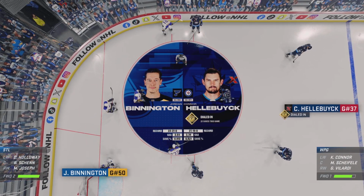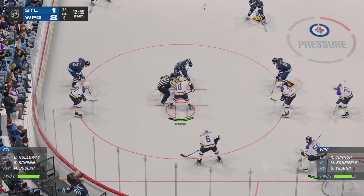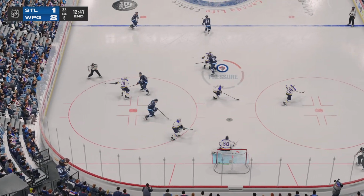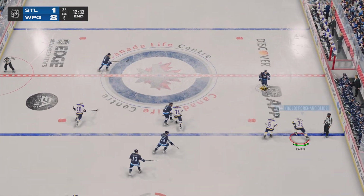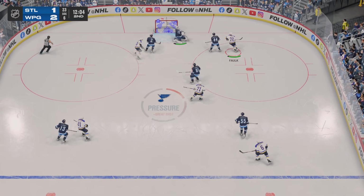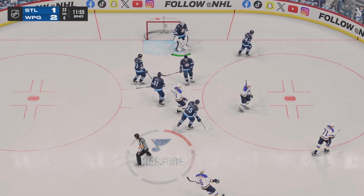Inching closer to the midway mark of this period. Winnipeg's been the better-looking team over the last few minutes. They'd love to build on this 1-goal lead. And from off the wing, he comes up with it with both centers scrummed up. They've got numbers here. Hellebuyck's been so consistent throughout tonight's game, and I mean, he's made timely saves as well.